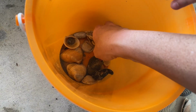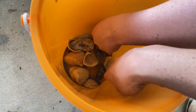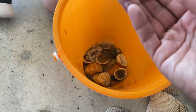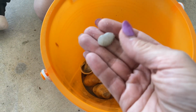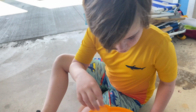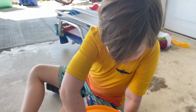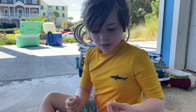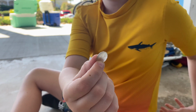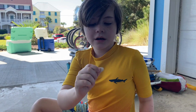Then this one again, another baby one of these. Let me see, where'd that little crystal thing go that I found? Do you see it? Oh, here it is. I found that, which was really pretty. We did really good, didn't we? Are you gonna go back today and help me find more? This one we've already showed, I think, but this one's the actual crystal. It's almost see-through.